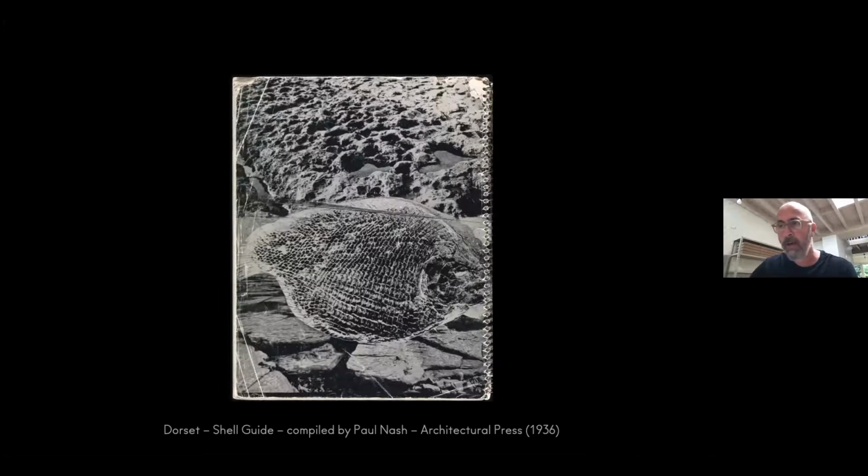of the work. So she says, for example, Nash brings the sublimated or rationally marginalized reality of a colossal geological time. The uncanny of the Dorset Shell Guide derives from the accident of encountering a scintillating geological reel.